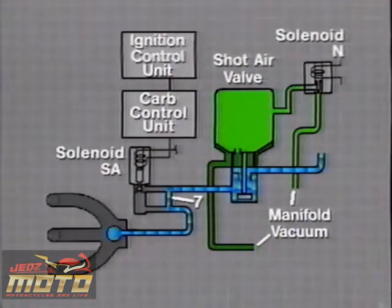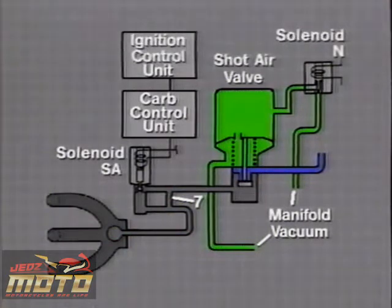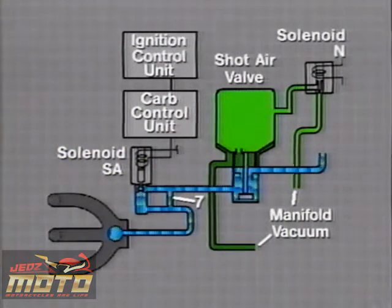The amount of added air is limited by a restricting orifice in yellow hose number 7. Above about 1900 RPM, the ignition control unit signals the carburetor control unit to open solenoid SA. So additional air passes into the intake manifold.